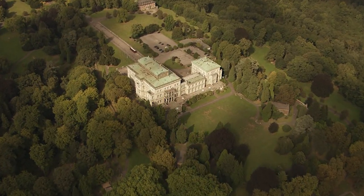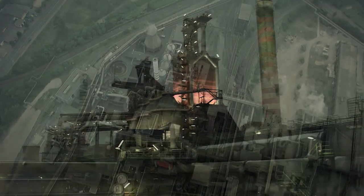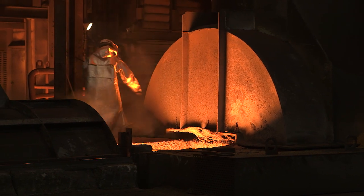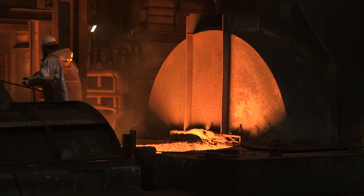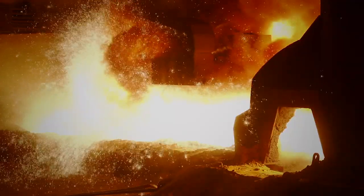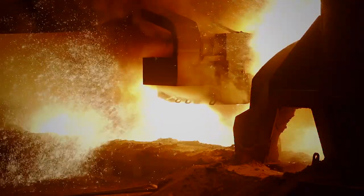The steel industry, a heavy industry with exacting demands, is an integral part of the Ruhr district. Here in Duisburg, we have one of the largest pig iron production sites in Germany. The pig iron comes out of the furnace at temperatures between 1480 and 1510 degrees Celsius. The lifting gear made by JD Neuhaus is used in areas that are not accessible during normal operations. And of course, it is also exposed to the tough conditions that prevail around the furnace: dust, dirt, and high temperatures.